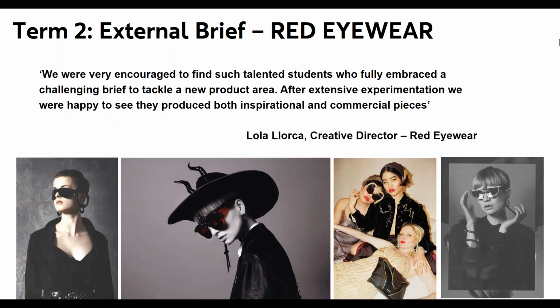In term 2, we have an industry partner who's been focusing on eyewear. And this brief has so far been one of the most successful ones, and we always receive really good feedback from the industry partner here as well. Students not only excel at understanding what a brand means in that context, they also excel in understanding where their own strengths lie. And I think that's sort of the first step into the industry, that you know who you are, but also where your specialism is.